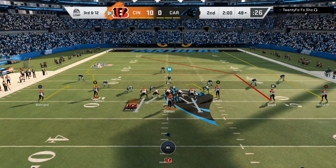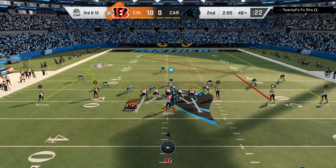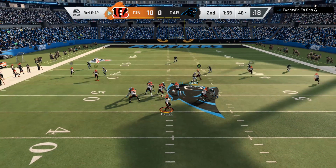A reminder, coming up at halftime, Jonathan Coachman will join us from Orlando with our halftime report, but business to take care of before we get there. A 2-minute drill before the coach's 2-minute drill.